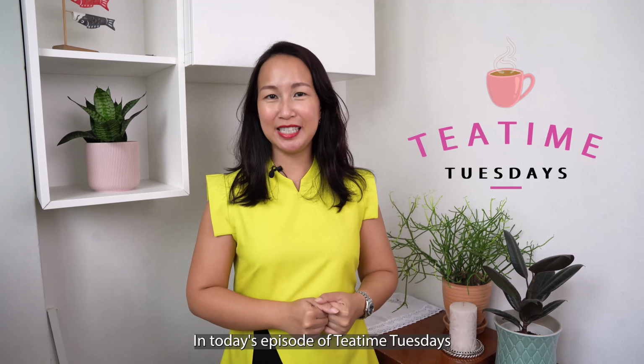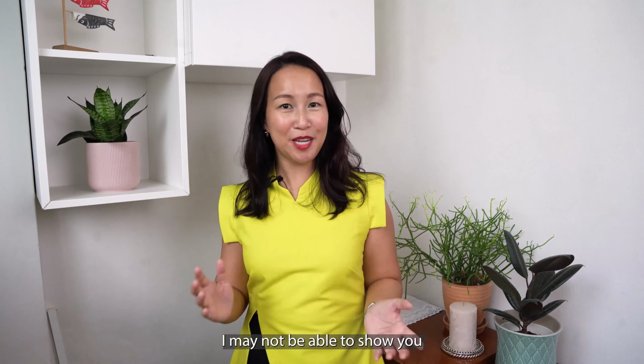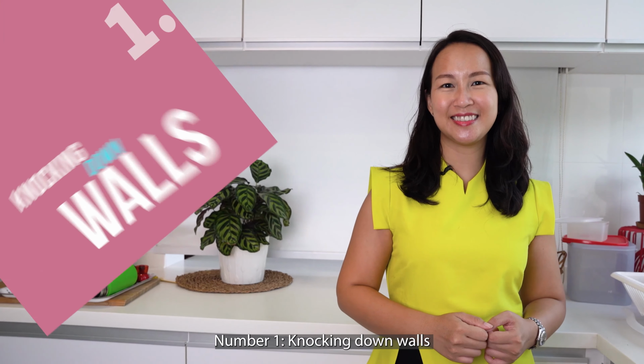In today's episode of Tea Time Tuesdays, let me take you through some of the smart renovation hacks I've seen some of my owners implement in their homes. I may not be able to show you the actual images, but I'll use 3D images to illustrate what I mean. Number 1. Knocking down walls.